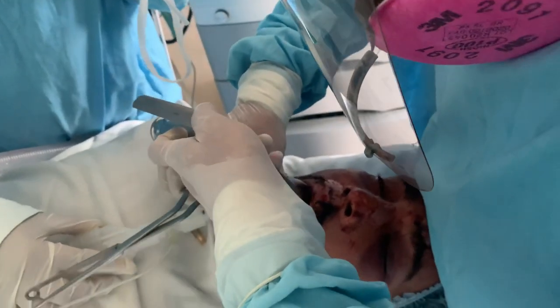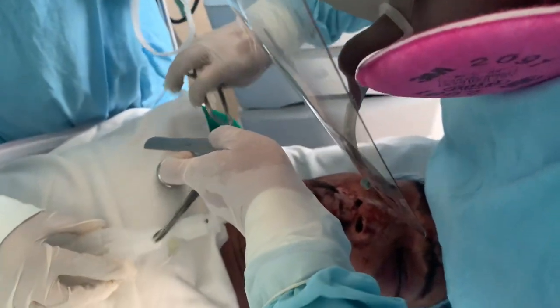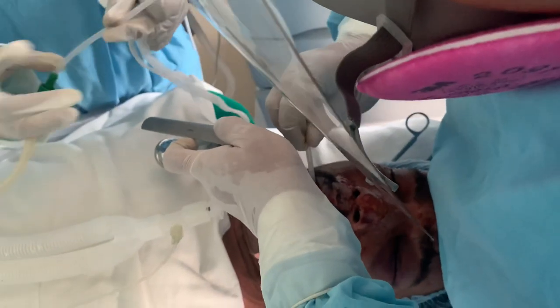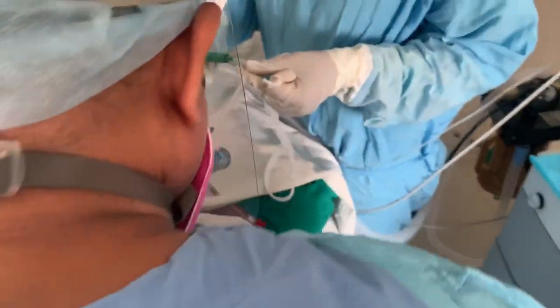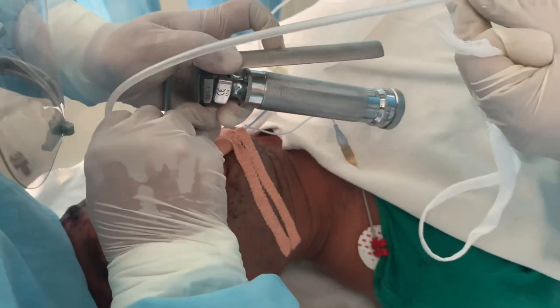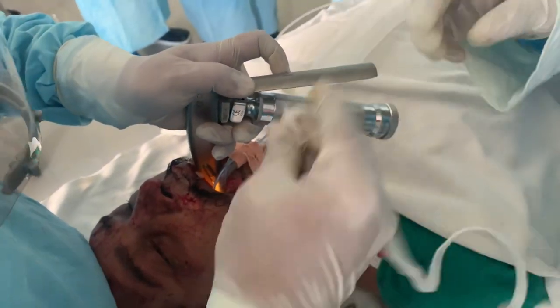A lot of expertise is needed for intubating a patient like this who also has jaw fractures, nasal bone fractures, and upper jaw and eye orbit fracture, because you wouldn't want to move the fractures anymore at the time of giving the anesthesia or putting the tube in. And so you see, he's doing it very carefully.